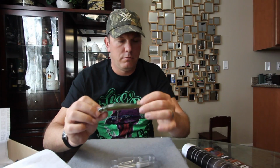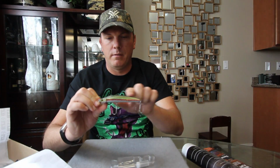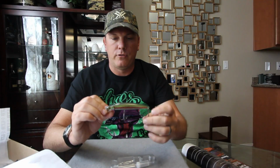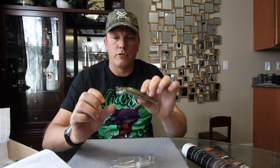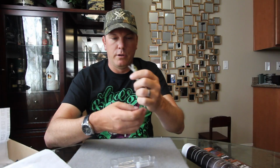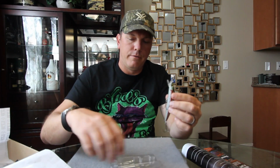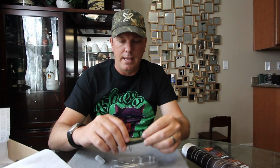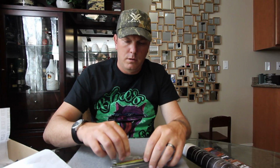Really nice finish. They call this glimmer trout, so kind of a metallic iridescent finish on the top, and then your nice rainbow trout, kind of stocker trout pattern to it. Other than that, this will be really good. If the lake's got big fish, has rainbow trout or stocked trout in it, this is definitely a good bet for those. And that is the Dynamic Lures HD XXL.